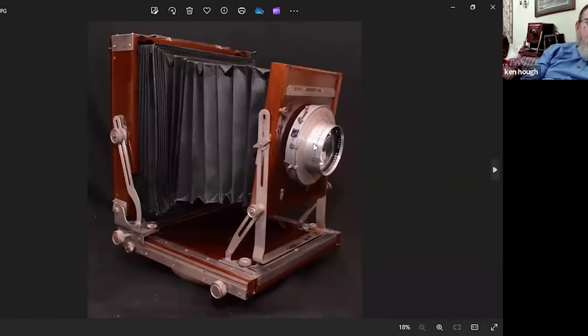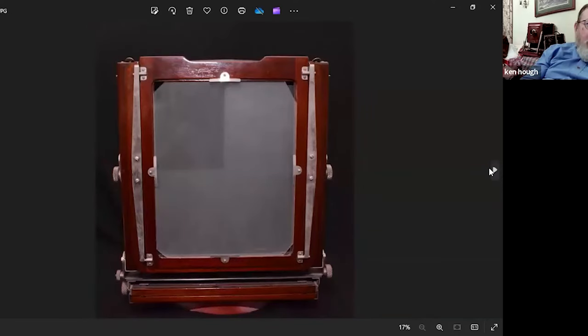My favorite lens, 4.5 12-inch Ektar. Just a great lens. Back view, standard camera. The standard 8x10 has four dividing boards in it, so you can take those out and get 8x10, or you can get 5x8, or 5x8 this way, or 4x10 the other way by removing one or all of them.